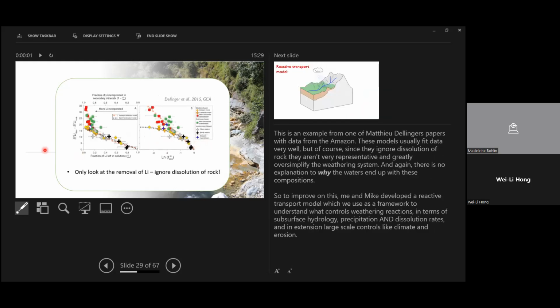And this is an example from Mathieu Dellinger's now seminal paper, I'd say, where he's been looking at isotopes on the Amazon floodplain. And here we see that mountainous rivers, so the rivers that drain the Andes, all fall on this kind of batch fractionation line. And everything on the floodplain has much higher compositions. Here we need to use a Rayleigh fractionation model to fit this. So yeah, sure, this fits the data very well.